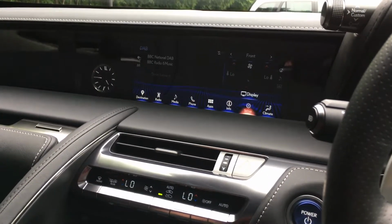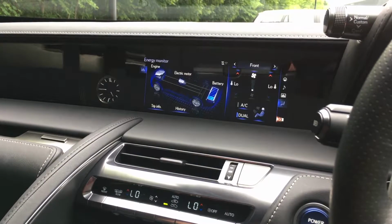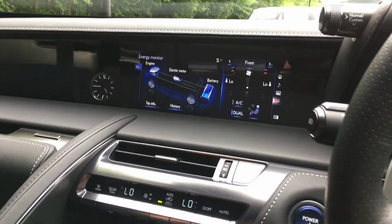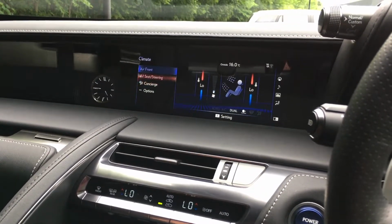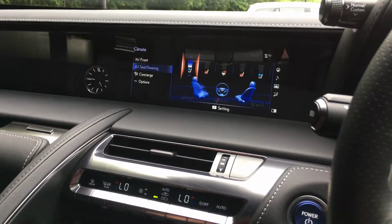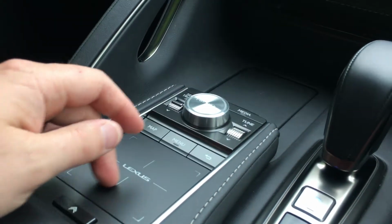So you've got all the usual in there, and I think some of the highlights include the energy monitor. What you can actually do on the screen is, by scrolling to the right here, make that wider, so you can then put your climate as an entire system on here. It's a really gorgeous display, and Lexus say it's a sort of 3D display. You've got your cooled seats up and down, but again it's just a little bit annoying to use, like I'm having to scroll up and down on here, which is kind of a good idea, and you can feel it.